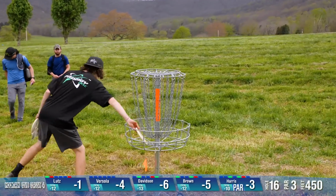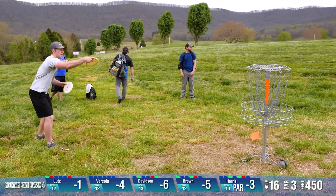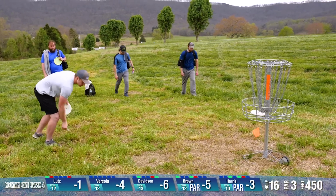Yeah, so heading to the last 2 holes. There are 4 guys within just 1 stroke of each other, and Alden's just 3 back of the current leader.